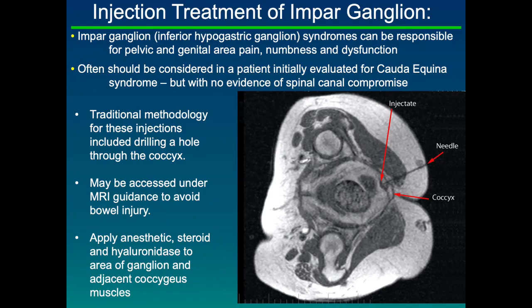Most neurosurgeons are certainly familiar with palpating along the lumbar spinous processes. But if you continue downward and press on the coccyx at the sacrococcygeal joint and get a painful response, this is another reason to suspect this if there's a pelvic genital distribution autonomic dysfunction. Now, this can be tested and verified with a block of the impar ganglion.